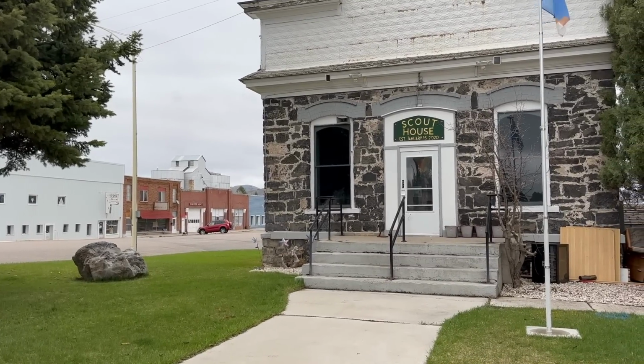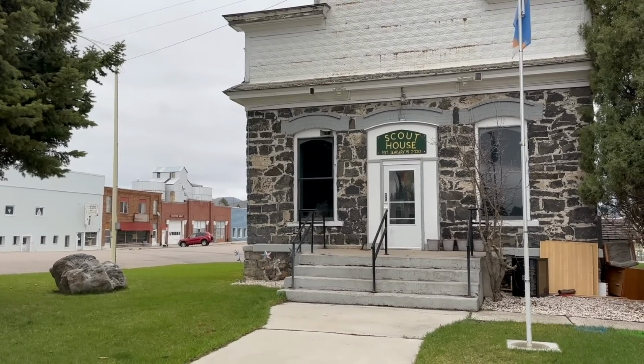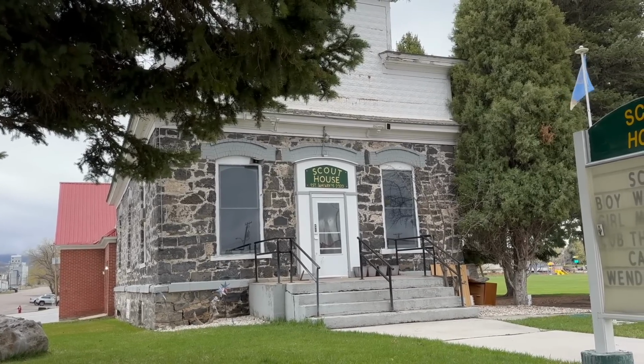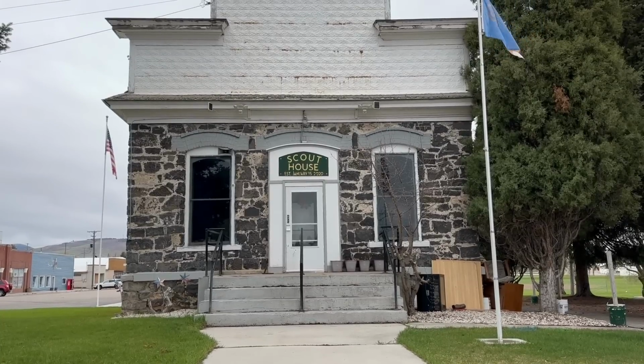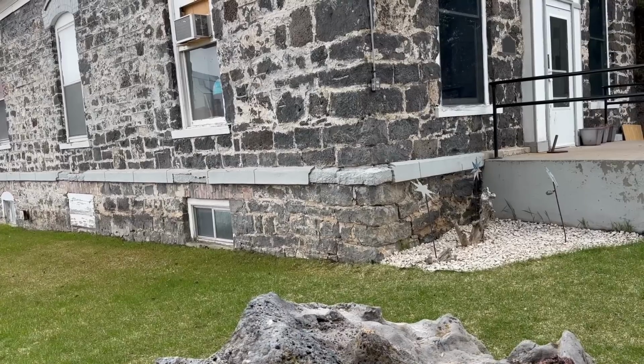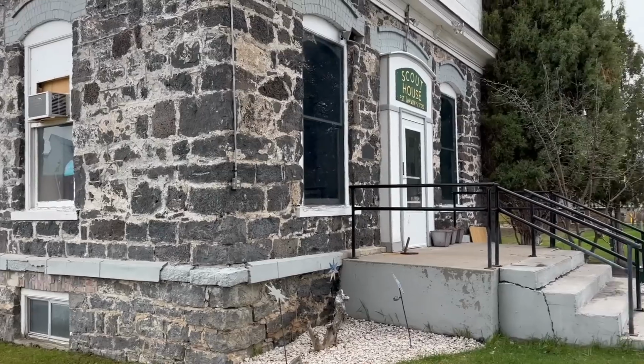Now, if I'm not mistaken, this building here, which is now known as the Scout House, used to be the Soda Springs City Hall. On the National Register of Historic Places, this was built in 1902 and was originally used as the town hall with the police station and jail in the basement. One of the things that makes this building so unique is the fact that it's constructed out of random pieces of lava rock. Even its foundation is made out of lava rock, and I guess it's only one of a few remaining examples of its kind. The other thing that I found interesting is that the police station used this as its location as recently as 2001.